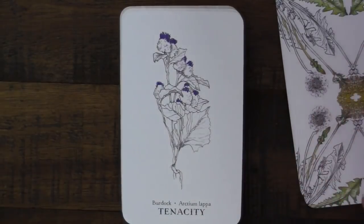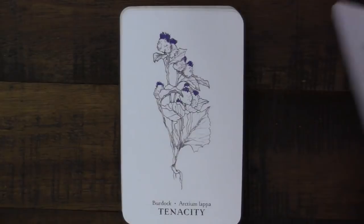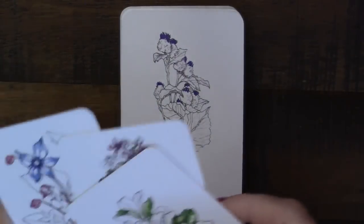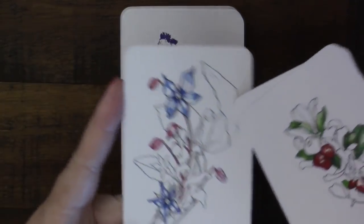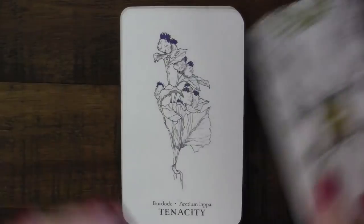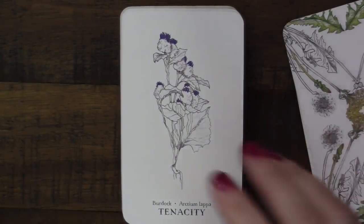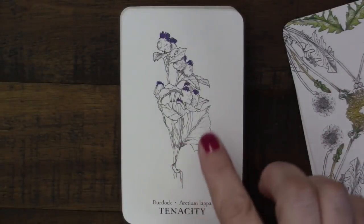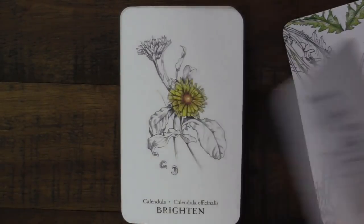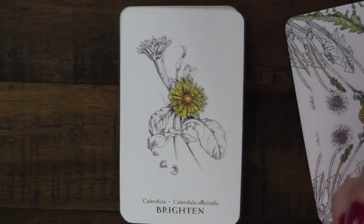I would perhaps on this one have liked to have seen a little bit more color in the leaves, because when you're painting plants, there's so many different shades of green. Same thing here. I would have liked at least one leaf to have some color, so you get that tone. Is it a bright tone? Is it a more mossy tone? So, I can see some degree of wishing that had a little more color, but I just think they're beautiful. Calendula for brighten, because it does stand out as that sun drop.